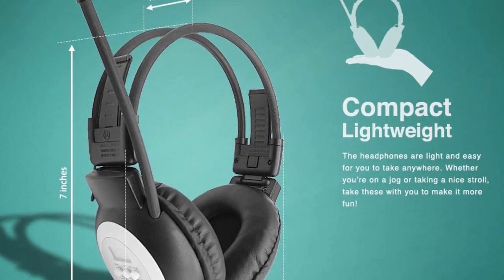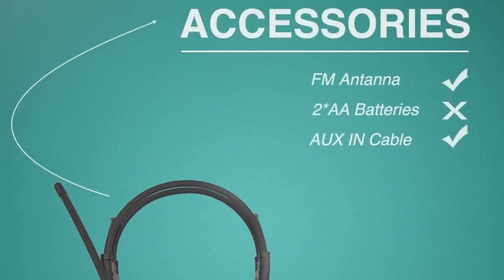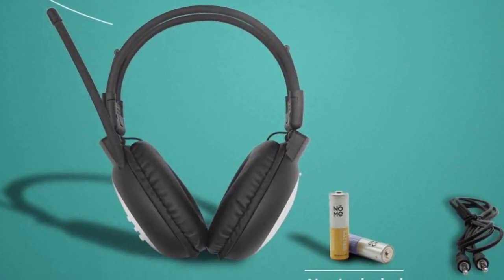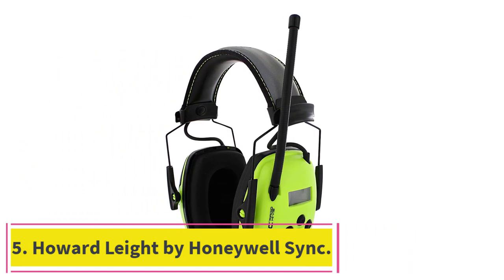The power-off button can be faulty at times. This often necessitates taking out the batteries just to shut off the headphones, which in turn may wipe out your saved stations. At number 5. Howard Leight by Honeywell Sync.